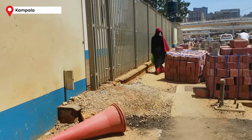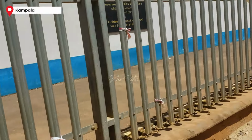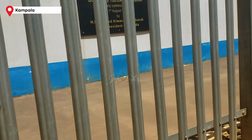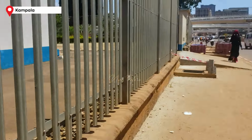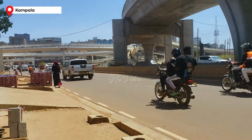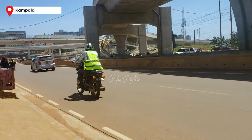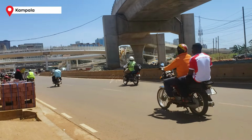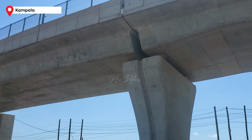Queensway substation. It's called the Queensway substation, officially commissioned on the 17th of October 2018 by His Excellency Edward Kiwanuka II, Vice President of Uganda, in 2018. So guys, we have been up there. That's where we have been.